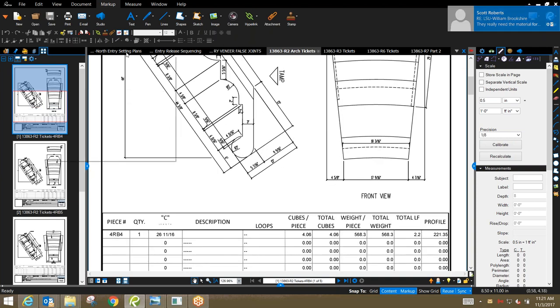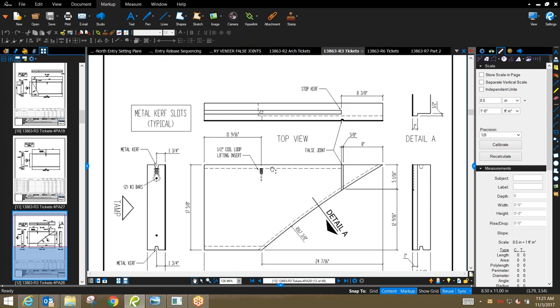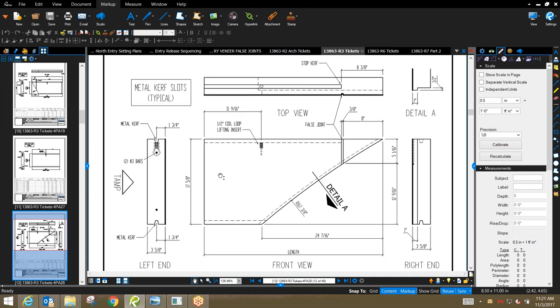Now, something else we did on this entryway with the veneer, I didn't point that out on here. We also provide lifting inserts just because of the size of this entryway and as high up as these pieces had to go. We provided coil loop inserts with lifting eyes so they could lift these pieces up, put them in place without a lot of handling and trying to get them up on the scaffolding. This project was also kind of confined in space, so they wanted to be able to lift these pieces and put them into place without having to put the whole pallet up on the scaffolding.